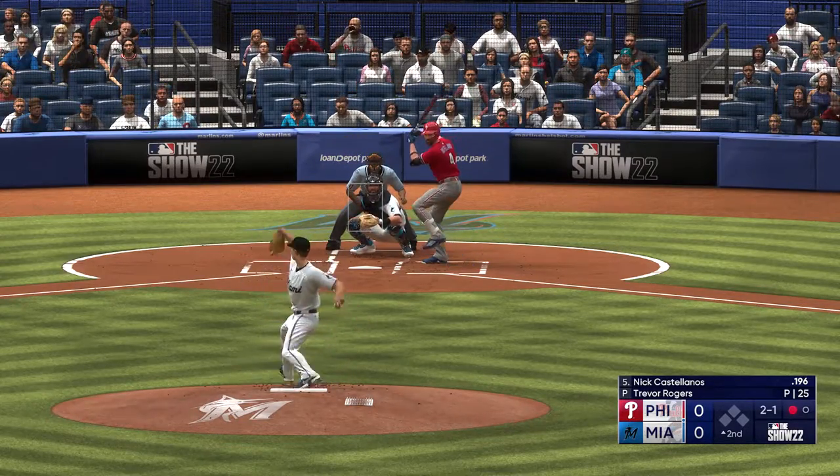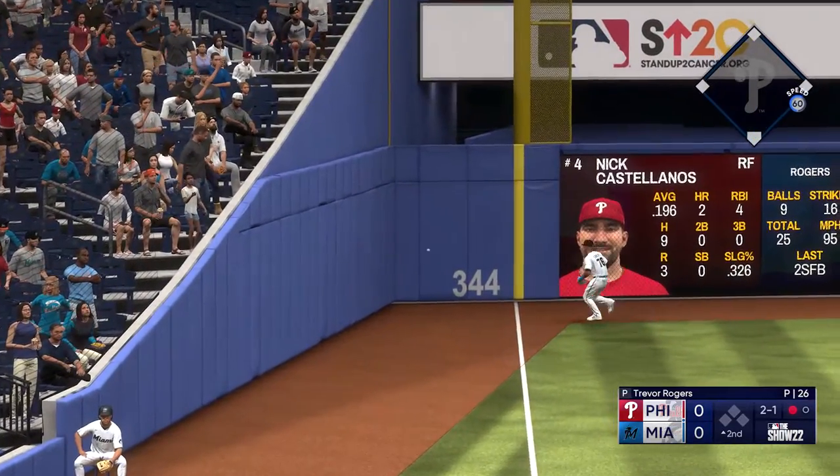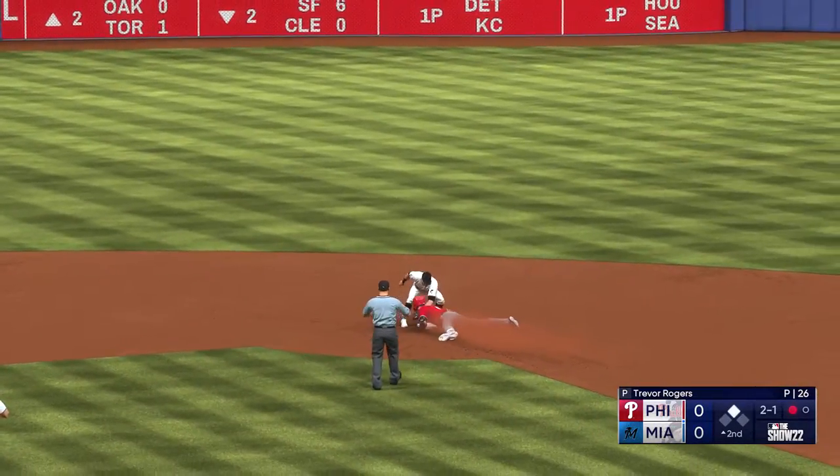One down, bases empty. Line drive, and that should be extra bases. And that's going to kick into the corner. Now he turns and heads for second. And he's there with a double.